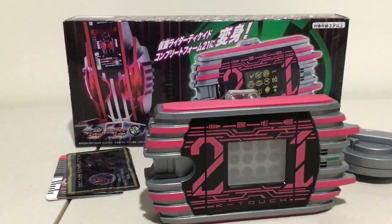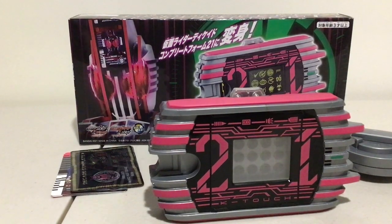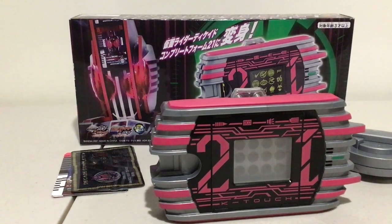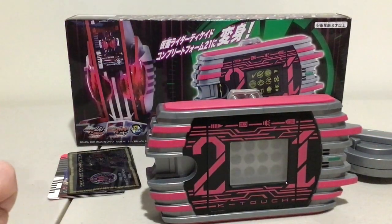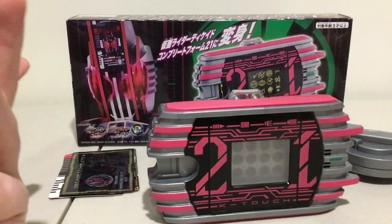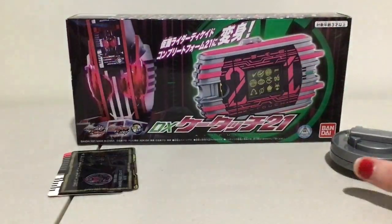But this is the K-Touch 21 from Kamen Rider Zio's movie spin-off. I can't remember, I haven't seen it, but I am probably going to watch it in the future, maybe. I'm leaning towards yes. I'm gonna watch it eventually, especially because I hear Decade and the End are very good in the series. But let's put the K-Touch aside.